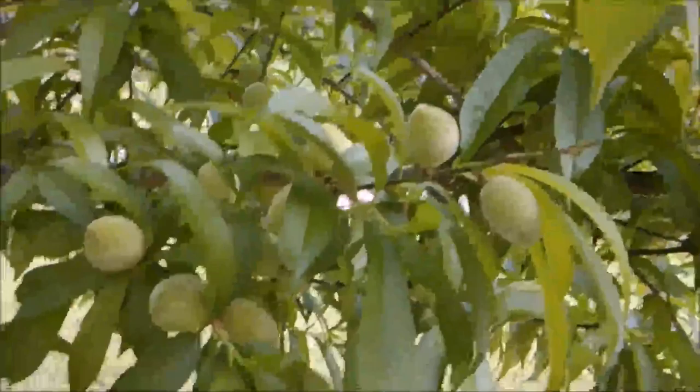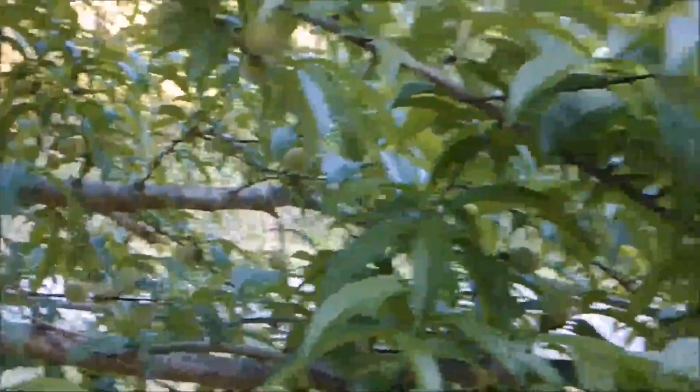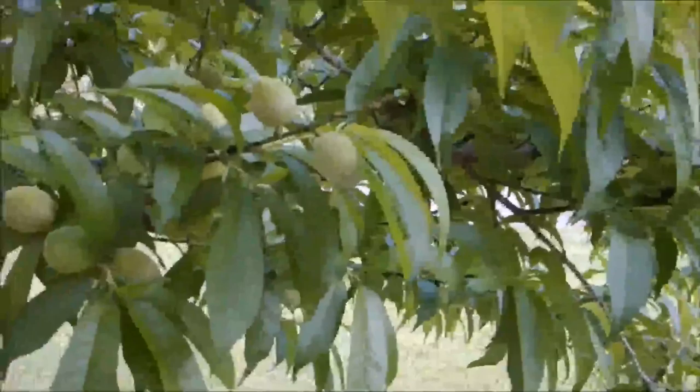Let's see, my peach trees. Let's see, oh, leaves are in the way. Let's find another branch. Here we go, right here. Look at all them peaches. My goodness. They are like everywhere on this tree. Hope the birds leave them alone. Y'all got any ideas on the birds?